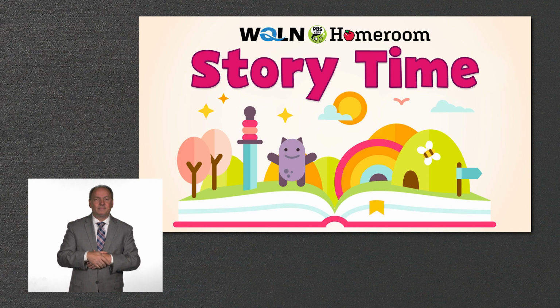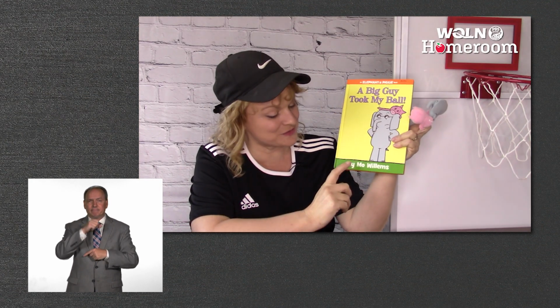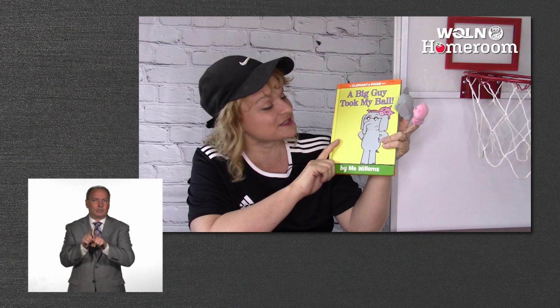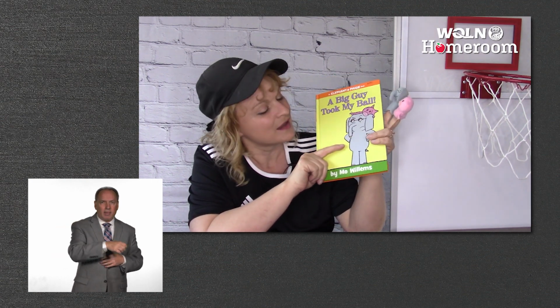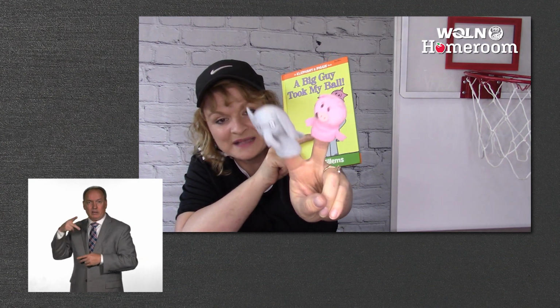I brought a fun book for us to read today. It's by one of my favorite authors, Mo Willems. He's also the illustrator, and he writes really funny books. And this book is one in a series about two characters that are best friends. Their names are Elephant and Piggy, or Elephant is actually Gerald. His name is Gerald. Piggy is Piggy. Yeah, so these two little friends are best friends.